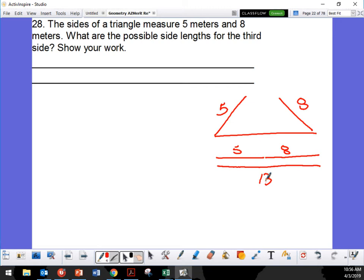Yes? No? Okay, so I remember on Comcast when I was doing something where they gave me the two sides, and they were asking me to find out if the other side would work. I think it said if the two sides were more than or less. So it has to be less than the sum of the two sides. So the sum is 13. So it has to be less than 13.